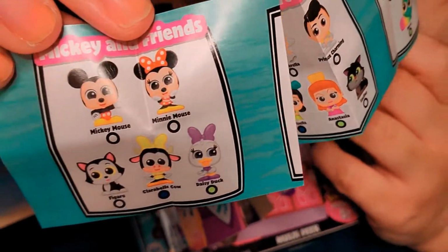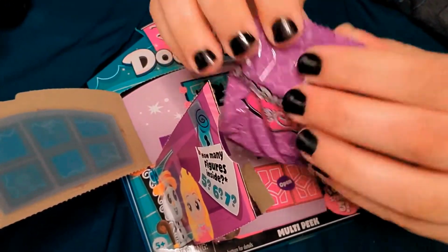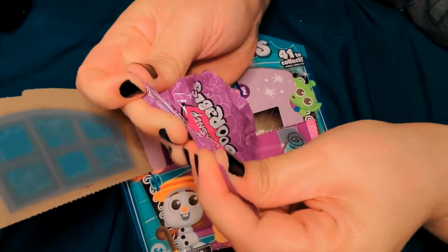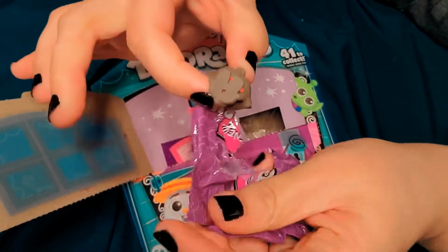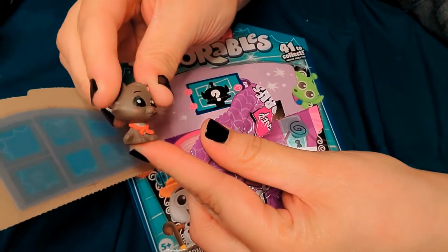I do enjoy them. Okay, go ahead and open. Okay. Oh, it was so much easier for you than me. We got a kitty! Oh, a kitty! It's so cute! So who'd we get?